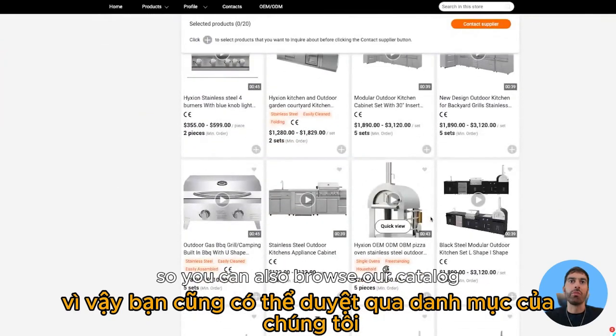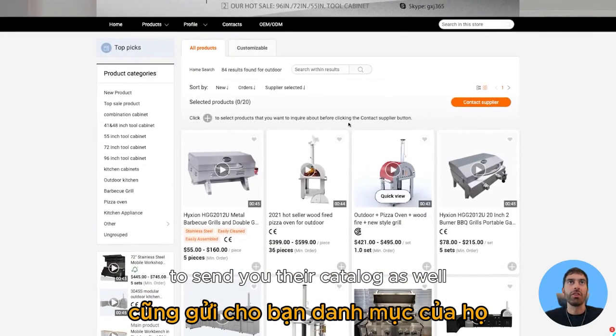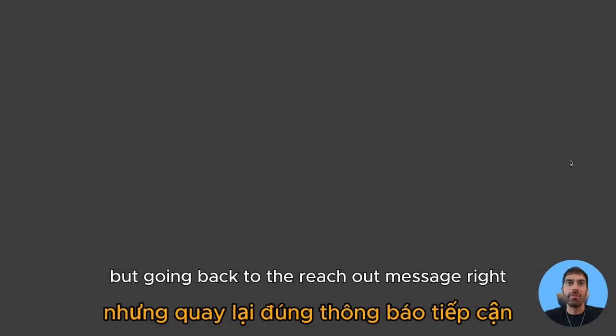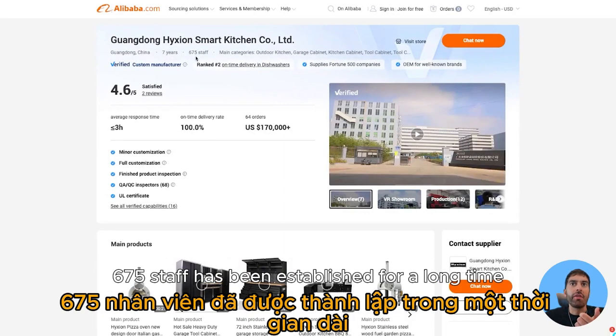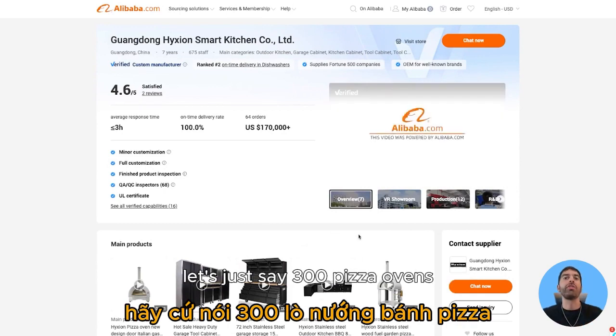So you can also browse their catalog, and you can also message them and ask them to send you their catalog as well. But going back to the reach out message, this is obviously a very big factory, 675 staff. It's been established for a long time. I want to come and place an order for, let's just say, 300 pizza ovens.